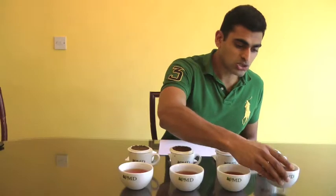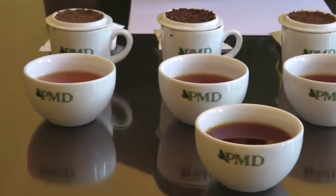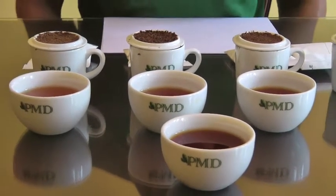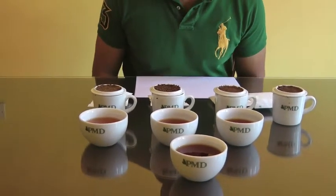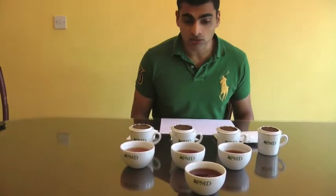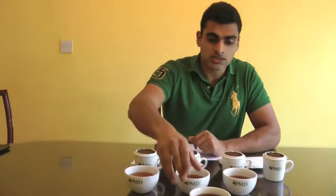If we have a look at the actual cup itself, you can see that there's a very thick body to this cup. It's not as light as the Queensberry, it's certainly not as light as the Nuwara Eliya. As you come down to the Mahagostote region, the teas there are a lot thicker. The Dimbula region sits a little higher, and the higher you go up in elevation, the lighter your tea will be. Now the Mahagostote one, it's a lot thicker. Let's have a taste of this Moray.